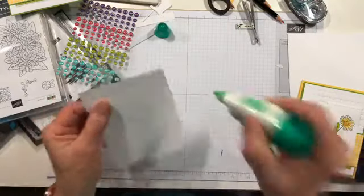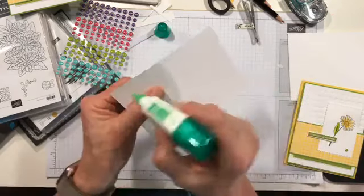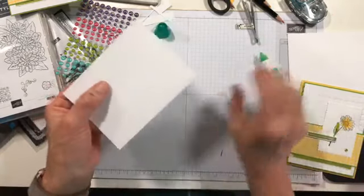Oh, nice. Orchids blooming. I'm impressed by that. I'm impressed by anybody who can make an orchid bloom. I've heard that's quite the trick.